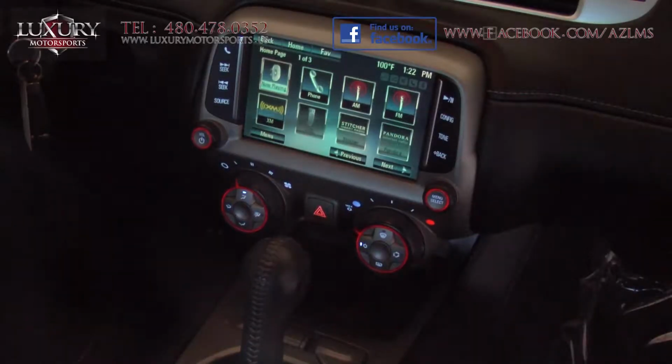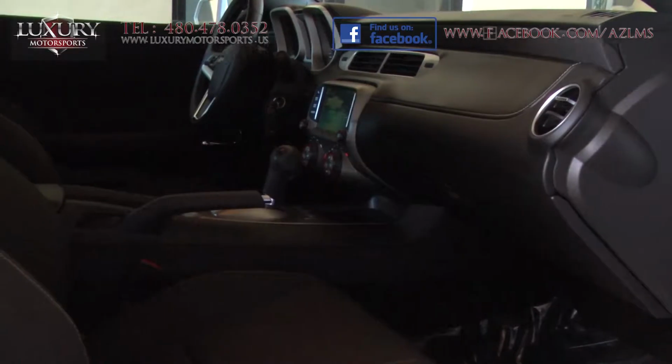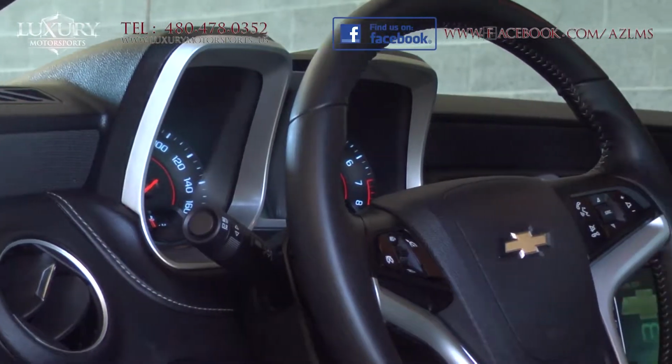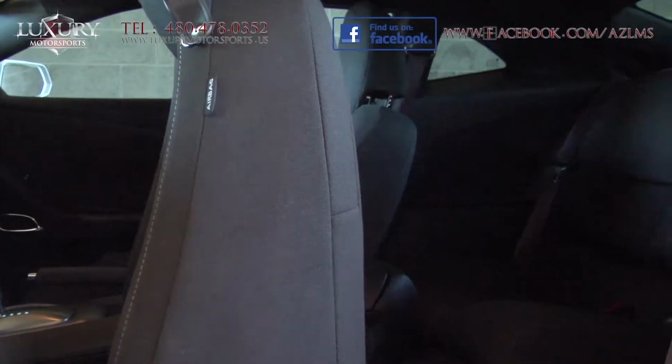Although muscle cars are not typically famous for their upscale interiors, this Camaro LT breaks that mold. You will love the retro touches, such as the square bezels around the gauges. A combination of old school with a touch of modern luxury.